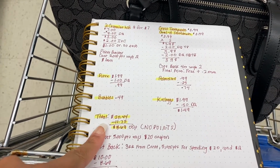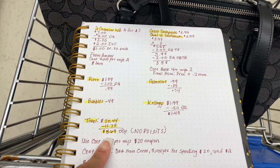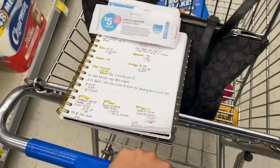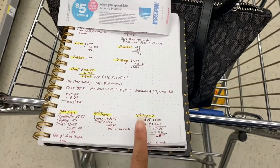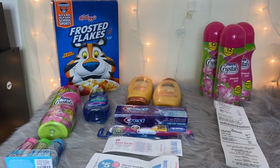$20.44 minus $11.75 that I'm going to be using in coupons. So that brings my total down to just $8.69. So I'm about to go ahead and do my other transactions, and I will see you guys when I get home to explain it.